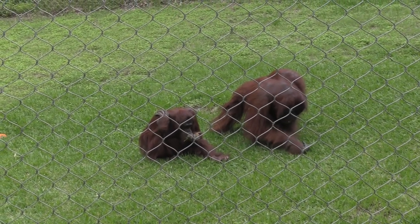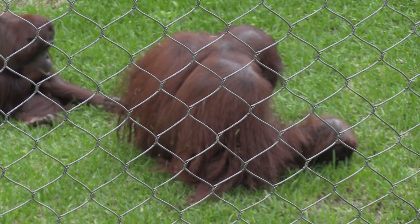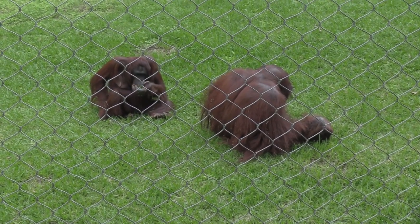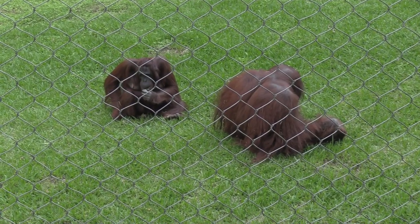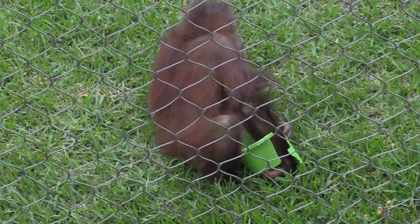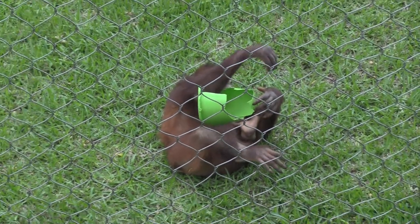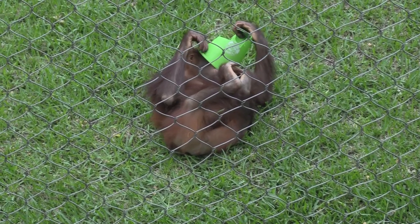All right, got the orangutan family. Yeah, so they are eating the grass. Guess not gonna worry about cutting the grass in here. Just need a little bit of salad dressing to be all set. Maybe he's got a little green bucket. Oh, the remnants of a little green bucket.